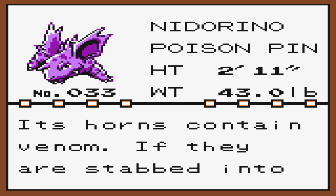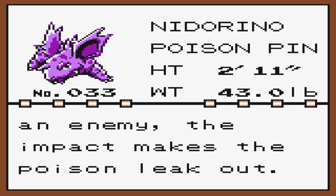Nidorino. Its horns contain venom. If they are stabbed into an enemy, the impact makes the poison leak out.